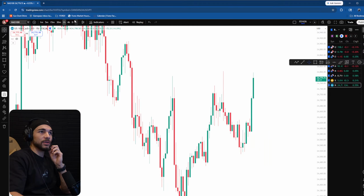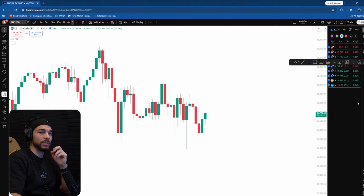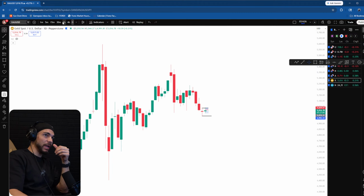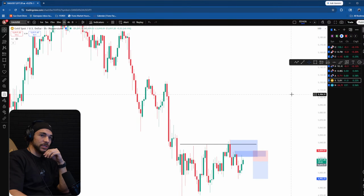I do like that gold and NAS move inverse. You guys can see NAS is having a very bullish start to the day. I have a very bearish dollar bias today. So we'll see. We'll see.